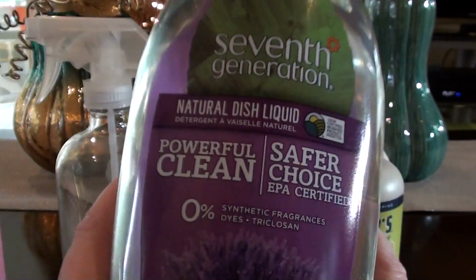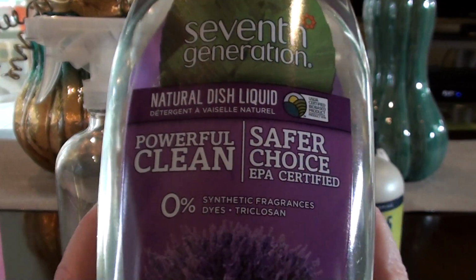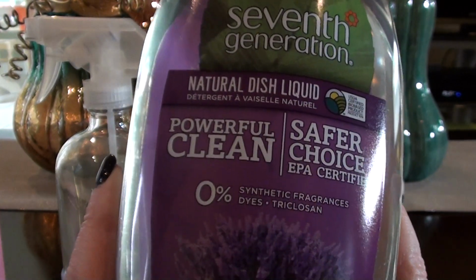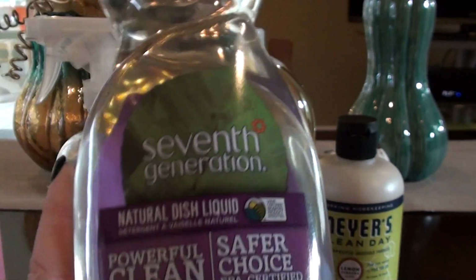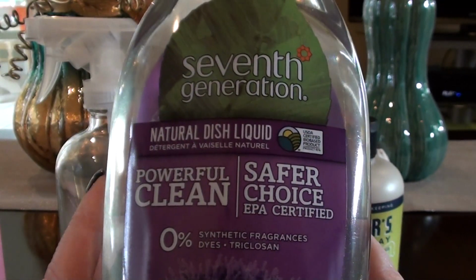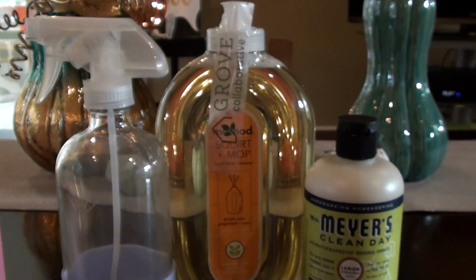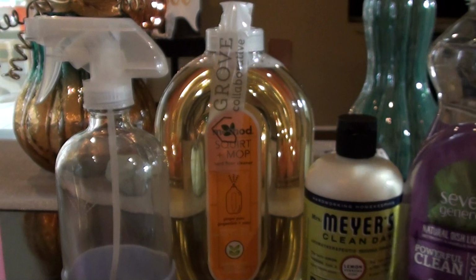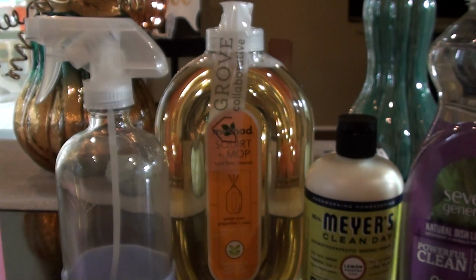The next thing that I haven't had in a long time, and I remember I really loved this stuff. This is the Lavender Flower and Mint in the 7th Generation dishwashing liquid, or dish liquid. I remember I used to love this scent. I can't smell it now, but I remember when I would do my dishes and this would start filling up in the water. I just remember thinking like I liked doing dishes at that moment. Okay, and then I'm going to show you guys this. I have one more thing.